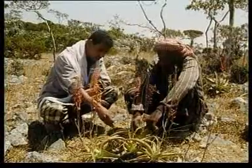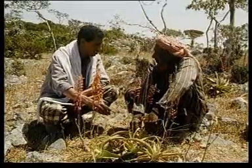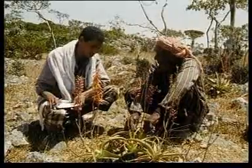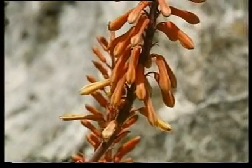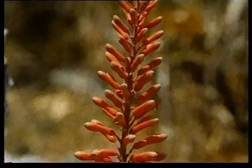Ali knows many secrets of traditional healing. In the old Socotri language, he explains to the young Abdul Latif why and how the sabah is collected. It's the sap of Aloe perryi, which nourished his ancestors.